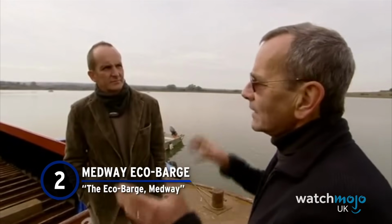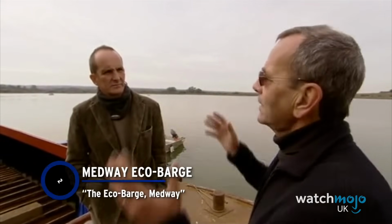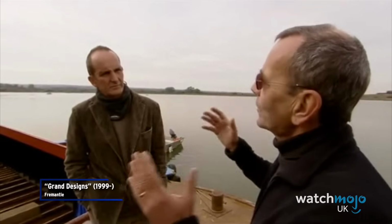Number 2, Medway Eco Barge. What we want to do here is to create something which is totally self-contained and self-sustainable, even down to the water if we can manage that.